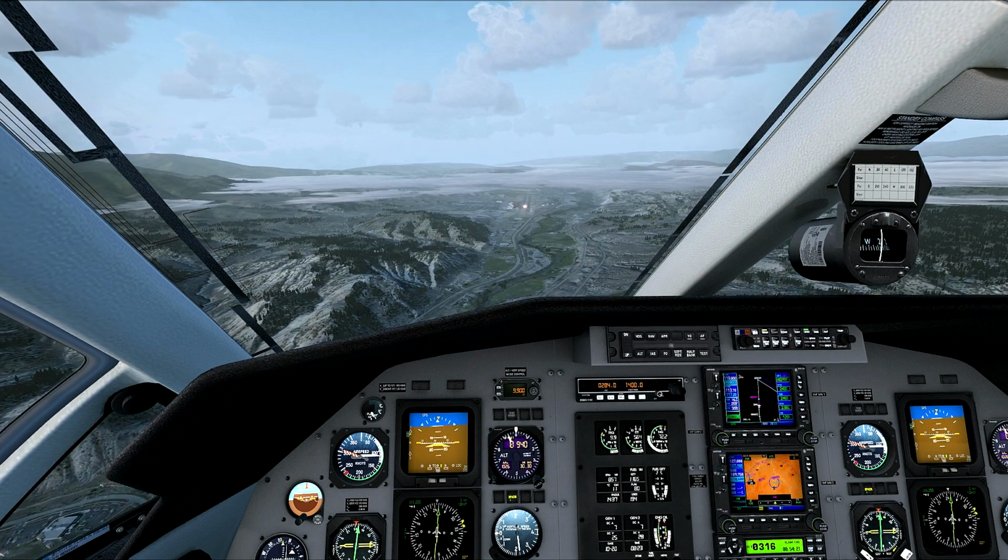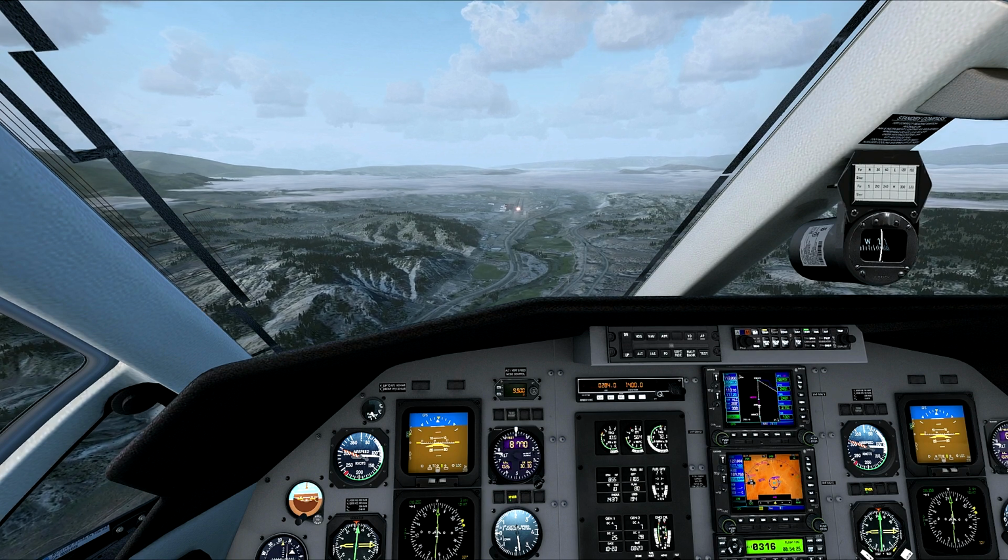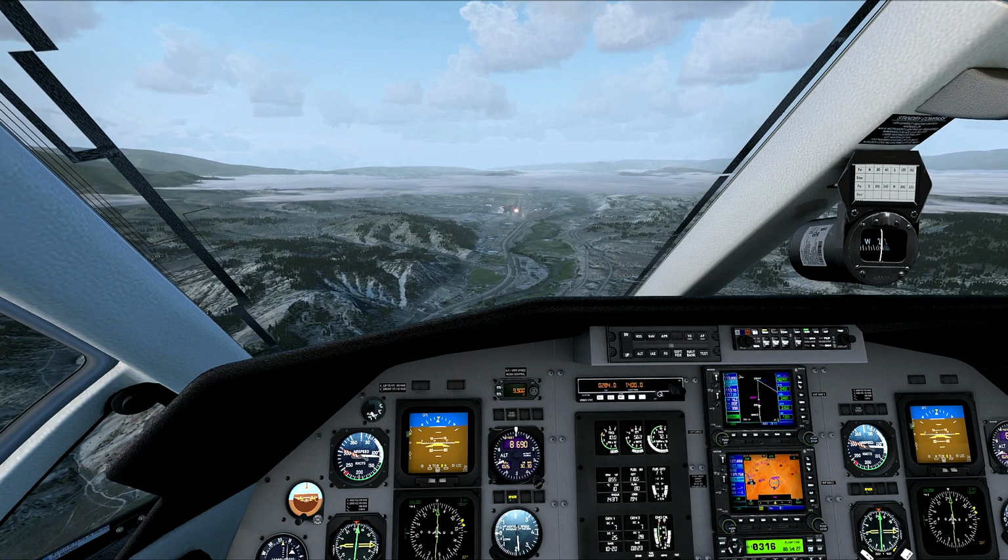Okay, great. Tower gave us landing clearance.